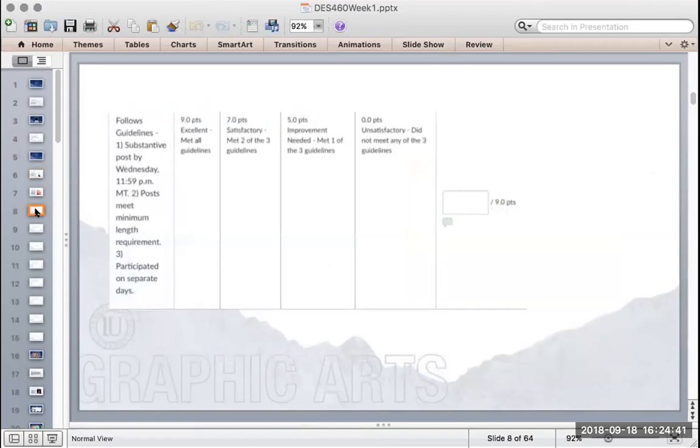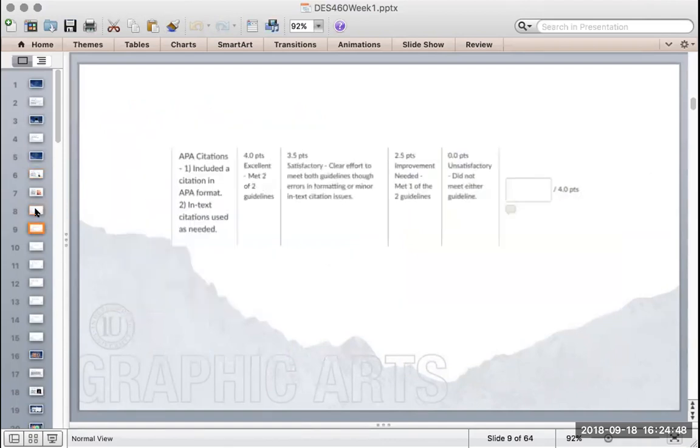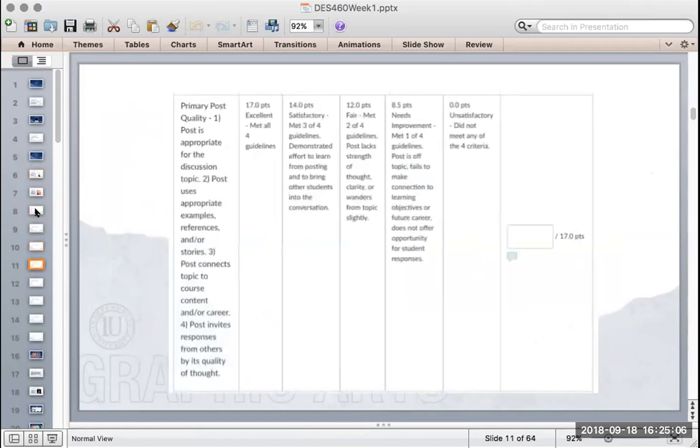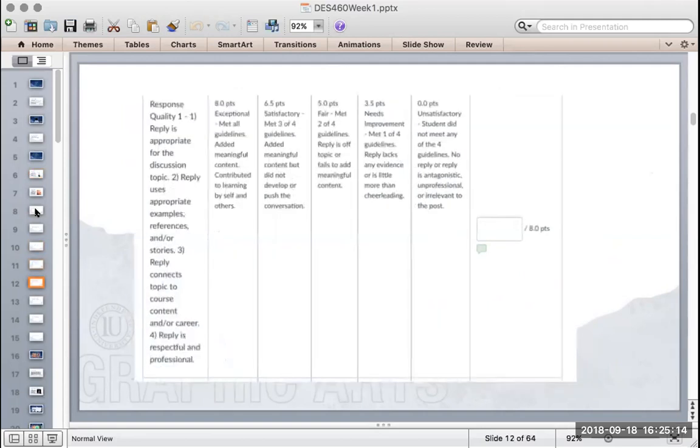Okay, and you guys are all familiar with how our discussion boards are graded, right? You're making your first post by Wednesday night. You're making sure that you're using APA format on your citation. Make sure that you are engaging with the topic by posting an image into your discussion and embedding that image. You know, making sure that your primary post is substantial, meets the word count requirement, and then also make sure that you post 2 responses to your fellow classmates.